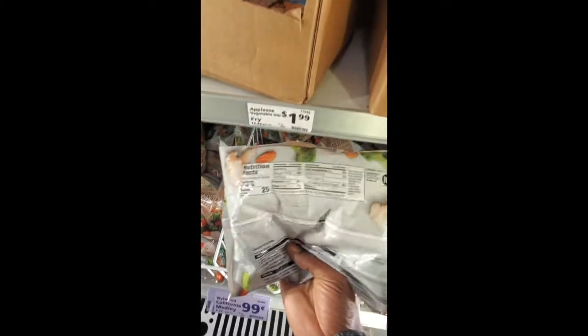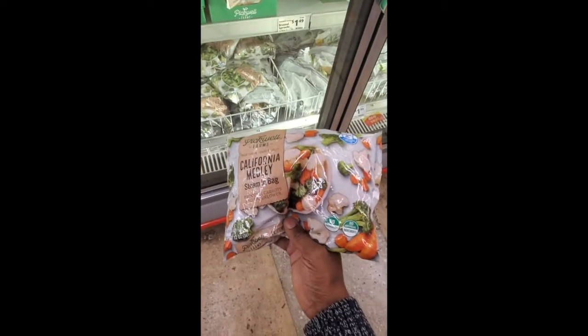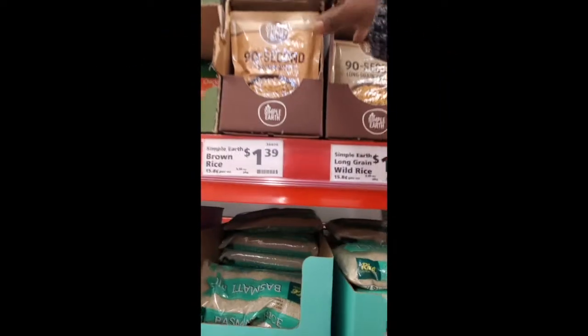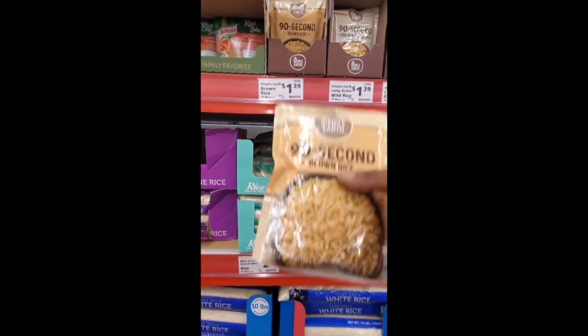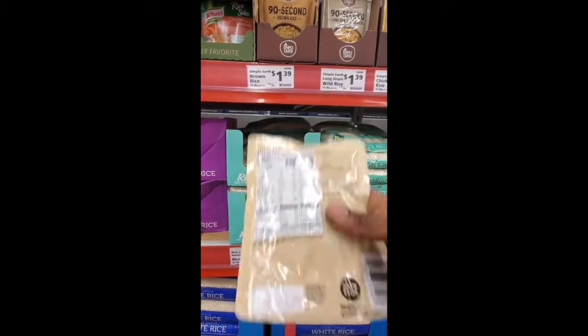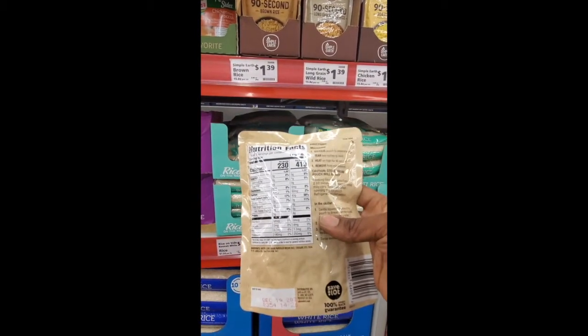Around the corner, we found the California medley, bringing some color and important vitamins into our dish. And last but certainly not least, we'll step into the aisle to grab our 90-second brown rice to finish out the dish. This is going to add calories, B vitamins, and some much needed minerals to our plate.